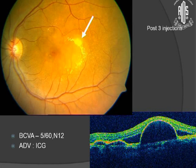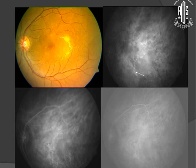So, where did we go wrong? We thought again this might be a PCV polyp, and then we did an ICG. ICG did not identify any classical polyps, but only a dilated vessel. In the literature, most of the Japanese studies show the ICG feature of polyp as a branching vascular network and not as a pinpoint leakage as we see in the Indian subset.